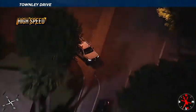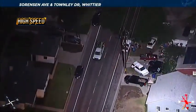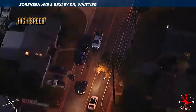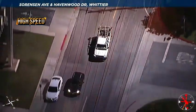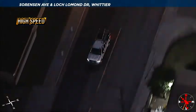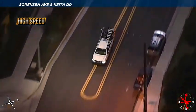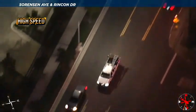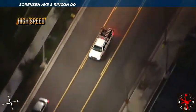Compliments of the Anaheim Police Department, Angel 1 right overhead as he continues these random turns. That, I think, was LA County's helicopter. So now two law enforcement helicopters are following his each and every move. He's not going to get away, guys. They are going to get him off the road at all costs. He's speeding up for sure. He's back on Sorensen.